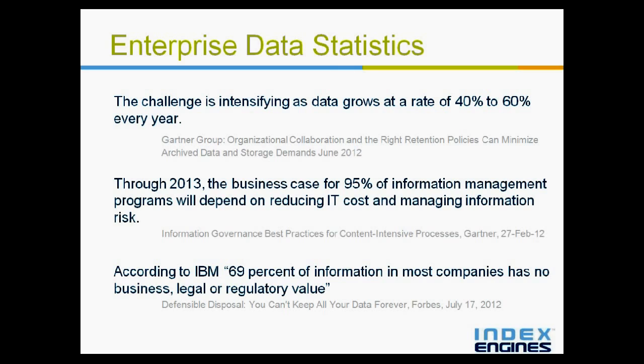Some stats, which I'm sure everybody reads on a frequent basis. Gartner Group is saying that the rate of data growth is anywhere from 40 to 60%, so it's significant out there. Also, I believe Gartner is saying that through 2013, the business case for 95% of information management programs will depend on reducing IT costs and managing information risk. So what we see over and over again is that the reason organizations are putting in information management platforms is, yes, to manage risk and support legal and compliance, but also to manage and reduce IT costs.